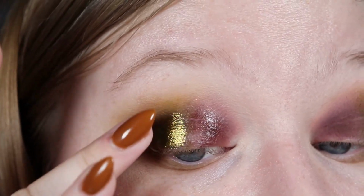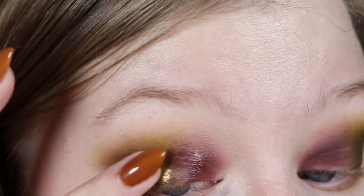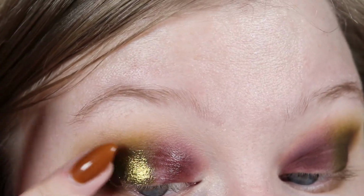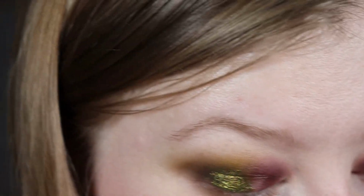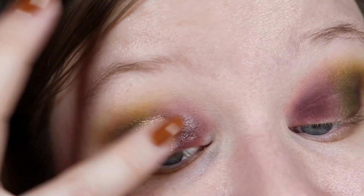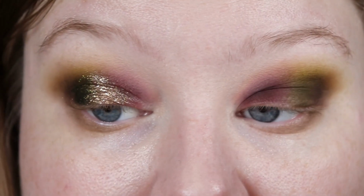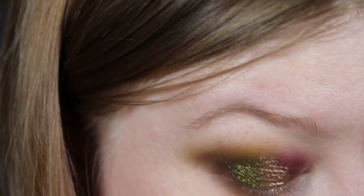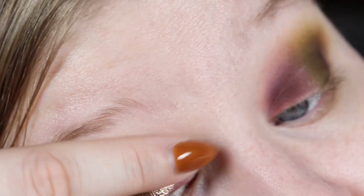I kind of have to be a little bit quick now because the Glam glue is a glitter glue that dries quite fast. So I'm just applying the shade Undergrowth there, and then I'm going to take a little bit of Glamorous. Oh, that was a little bit more waxy. Oh, that is very pretty though. And then I'm going to take the shade, what is it called? It's called Satin. Ooh, that's also a very different kind of formula.